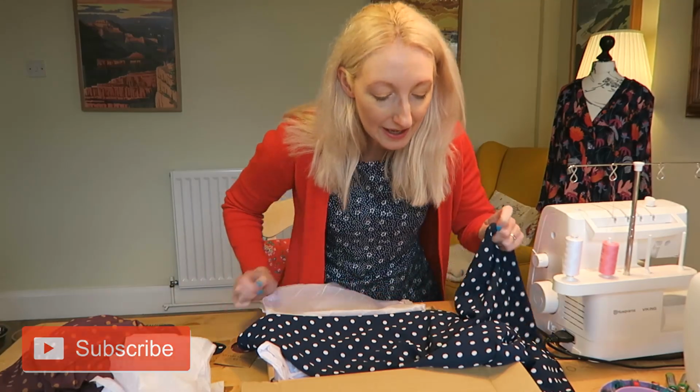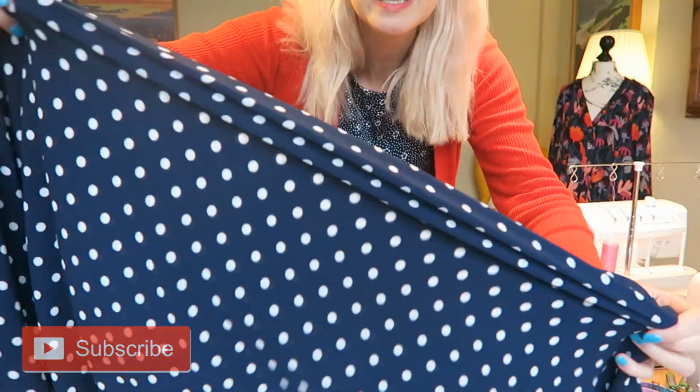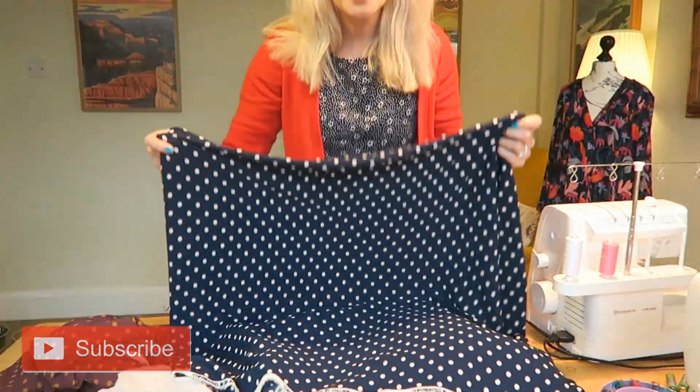Anyway, this fabric, I'll just hold it up to the camera so you can see it. So we've got the polka dots again, and we've got a bit of stretch in there. I know it's probably really boring because I've made one loads of times before, but I'm thinking maybe a Sew Over It Betty dress with a gathered skirt.